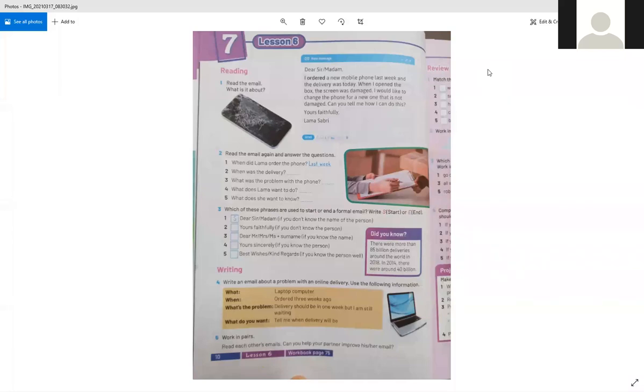Now we're going to know how to write a letter, and this is of course a formal letter. We start with writing Dear Sir, if you're going to send this letter to a man, or Dear Madam, if you're going to send this letter or this email to a woman. So we write here Dear Sir or Dear Madam. And then you write the topic of the letter. Okay, and at the end of the letter, we write yours faithfully. We use this expression when we are sending a formal letter to someone we don't know. He is not our friend. And then you write your name here like a signature.